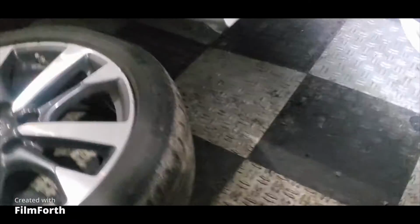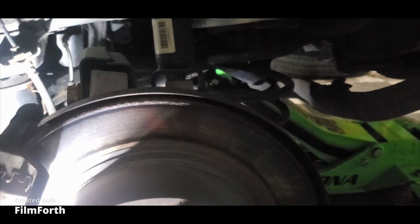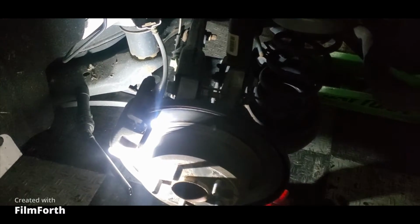Alright guys, so I want to point something out here. Right there you can see a groove difference in these rotors. That normally means that you would have to replace these rotors or get them basically shaved down. Let me see if I can zoom in. Yeah, you can see the difference right there. So you normally have to get them resurfaced or get new rotors.